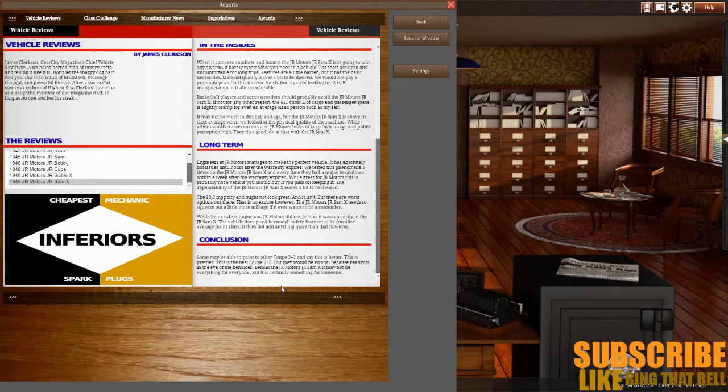Some may be able to point to other coupe 2+2s and say this is better, this is prettier, this is the best coupe 2+2. But they would be wrong, because beauty is in the eye of the beholder. Behold the JR Motors JR Sam X. It may not be everything for everyone, but it is certainly something for someone.